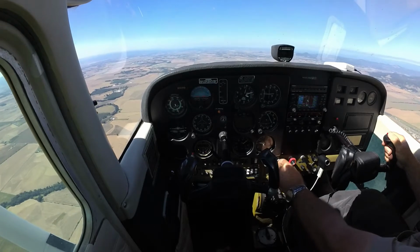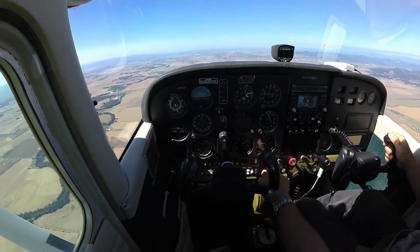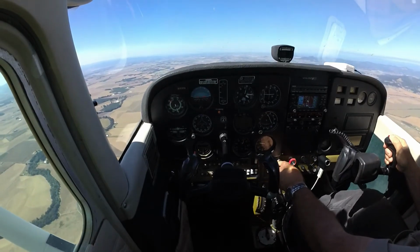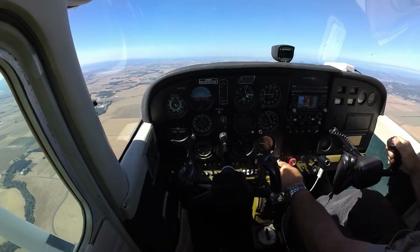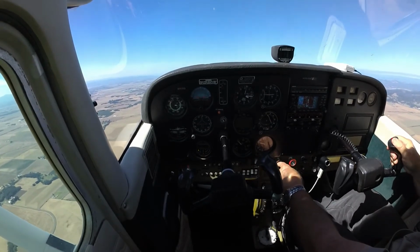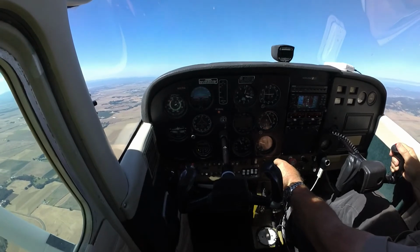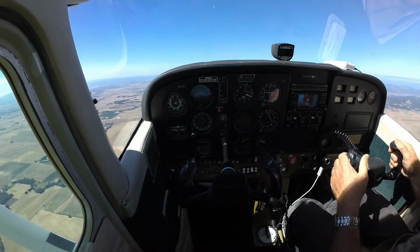For a power on stall, again, we start in a similar manner. Carb heat on. I teach 1500 RPM, but in this case, we're just going to start raising the nose because our goal is to bleed off airspeed until we're at about Vx, about 69. Then we're going to add power, a lot of right rudder, get rid of the carb heat.